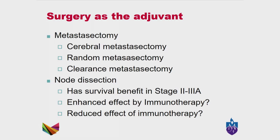Now, surgery as an adjuvant therapy. Traditionally, we often will treat cerebral metastases with surgery because they do cause morbidity, they do cause swelling, and it may be that we may be more aggressive in this setting because we are concerned that cerebral disease doesn't tend to respond as well in many scenarios, although immunotherapy may be different. So it gives an added incentive to perhaps more aggressively do cerebral metastasectomy.